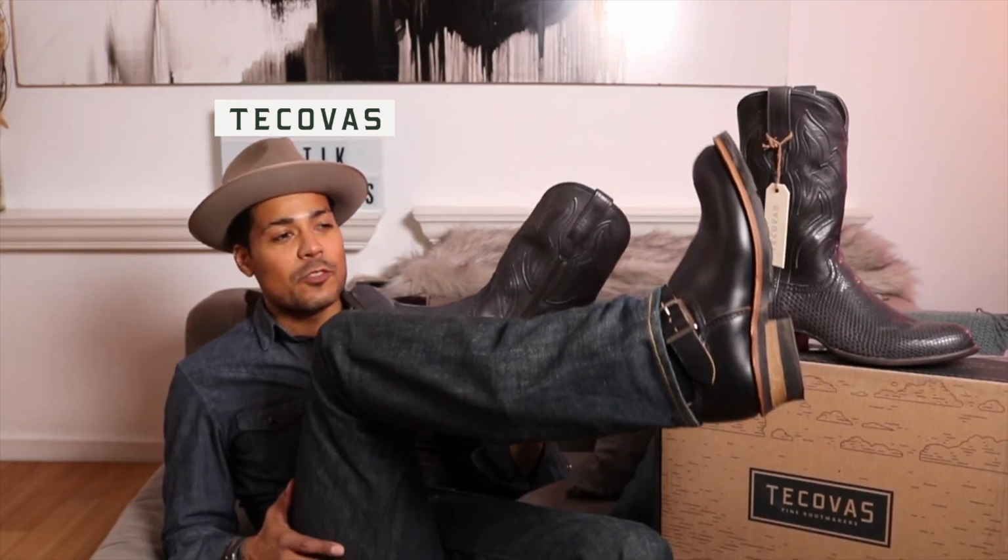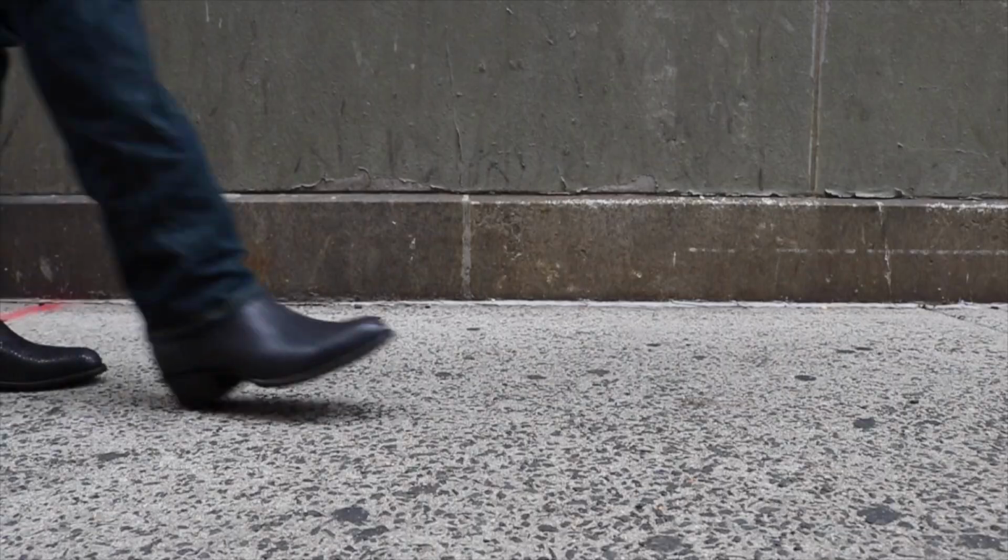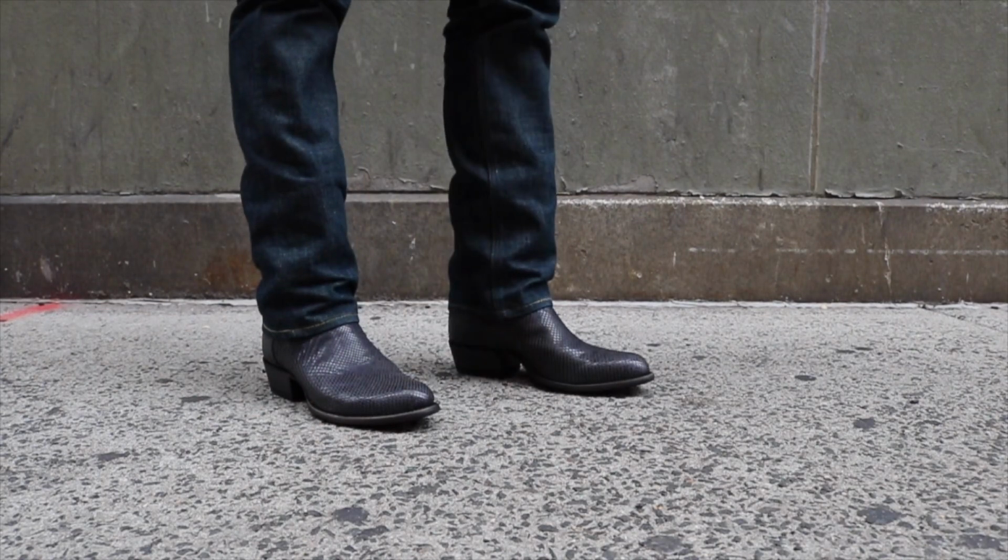I forgot to mention that I'm wearing the 2966 Red Wing Engineers in the black Klondike leather. All right, let's do the on feet. All right, here is a look at the Billy in daylight, and whoa, this boot is sexy.